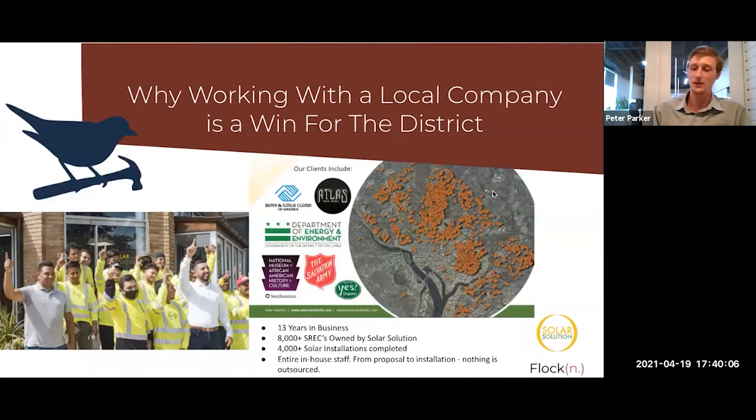Okay, and then I keep touching on why Solar Solution is so great. It's just because we've been here. We're locally rooted in the community. We have over 4,000 installations. Everybody in our company works pretty much in the city. There's one person from Maryland, 2 people from Virginia. We don't outsource anything. So from the time that we first start talking to installation, if you want to keep your SRECs, then absolutely, we can even help you register for those.